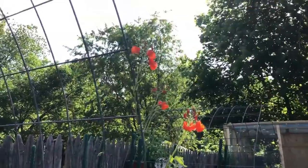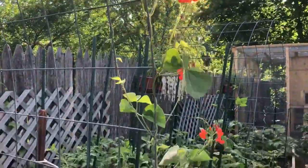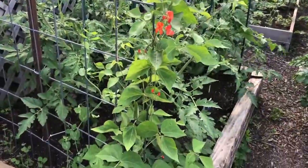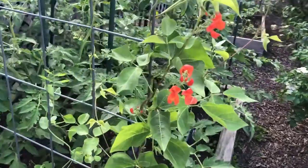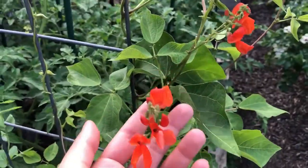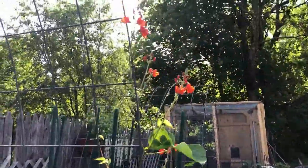Look at these flowers. This has so obviously been one of my favorite plants in the garden to show you guys up until now. This is the scarlet runner bean, and it's just a gorgeous plant altogether. It's just beautiful.